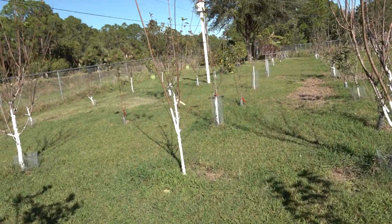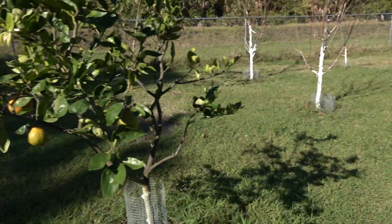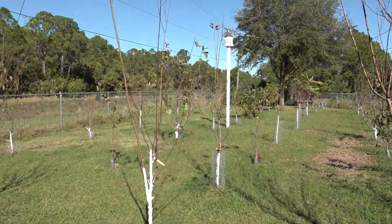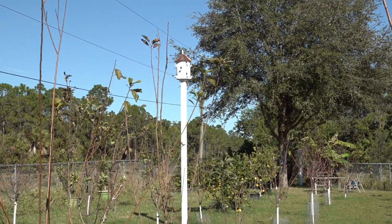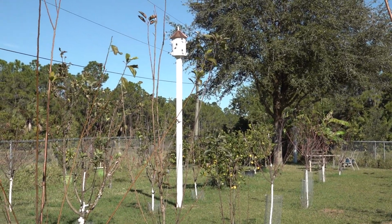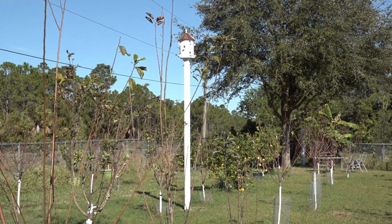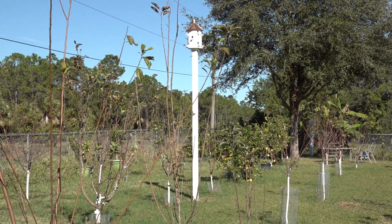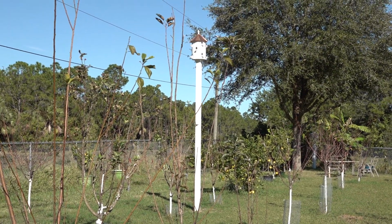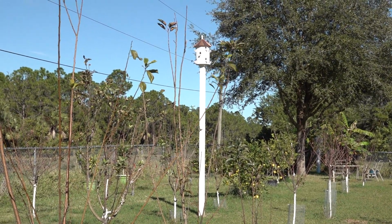All right, I wanted to show you something else. I put up some birdhouses in my orchard the other day. This birdhouse is on a 12-foot post that's buried 2 feet in the ground, so the height of the post is 10 feet above the ground. The little house itself is 2 feet, so that makes the top of the house at 12 feet.